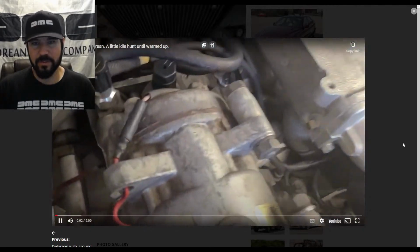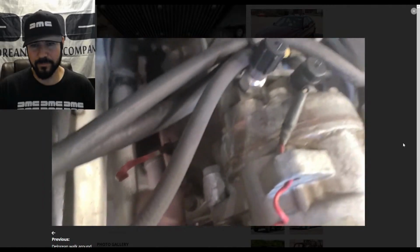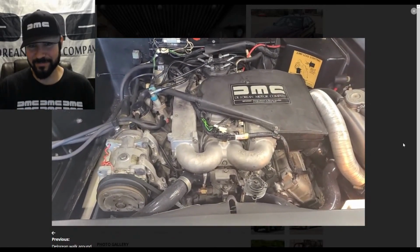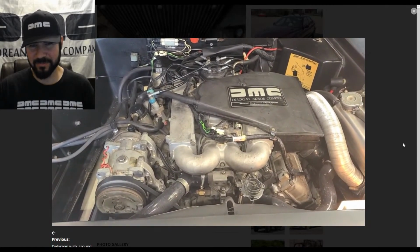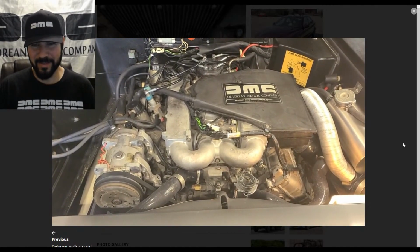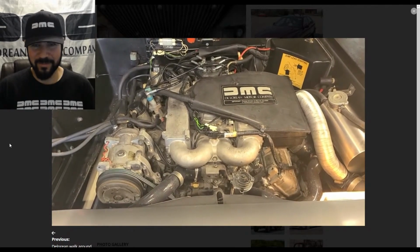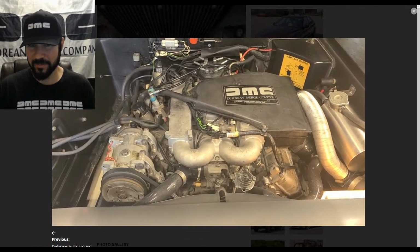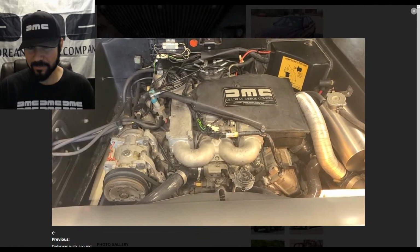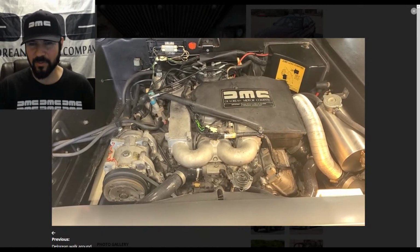This is the cold start. Car is cold. Okay, he's proving that it's cold by touching the header there, so he's not burning himself. I don't like that sound. And I don't know if that's just the audio or what, but that just sounds terrible. Okay, it sounds a little better now. Well, there's some serious hunting going on there.